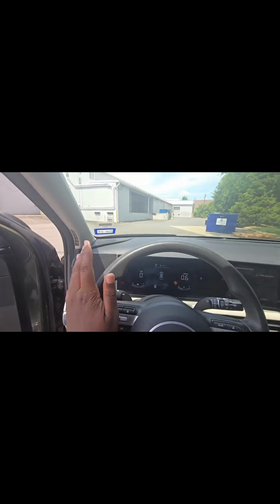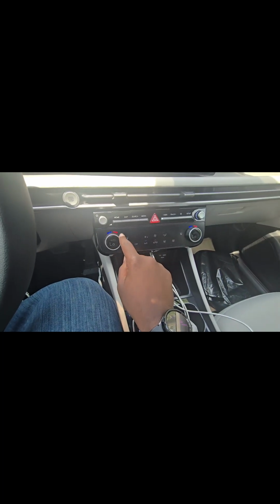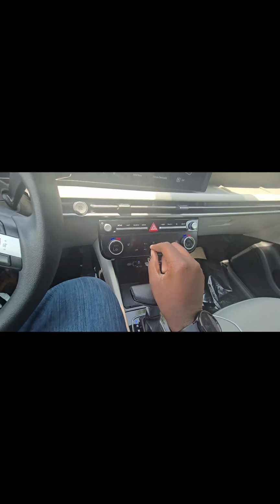Your steering wheel is leather. It is not heated until you get to the SEL Convenience. Door panels, that's also plastic. You've got dual climate zone control. You've got 3-stage heated seats, no ventilated seats. I think that's only available on the SEL Convenience and up, if I'm not mistaken.